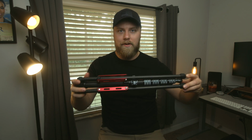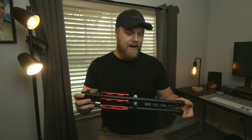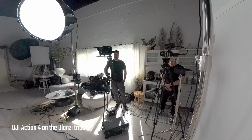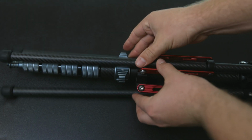This is great for light panels, LED panels, small action cameras. I've used this just to run time lapses of projects I'm working on. If I'm on a little set, I'll just set this up, put an action camera on, set it to the side, and let it run. But this thing is very light, very compact, folds up really, really nicely.